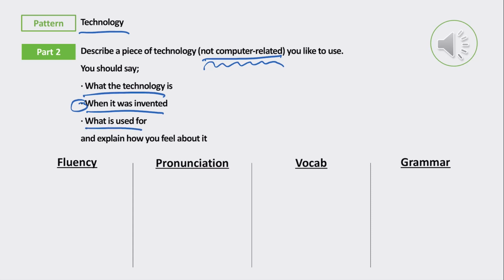You should tell people what it's used for and explain how you feel about it, okay, which is an odd question to think about in terms of computers and technology, but you talk about your feelings. Okay, so let's take a look and see what this candidate has done.